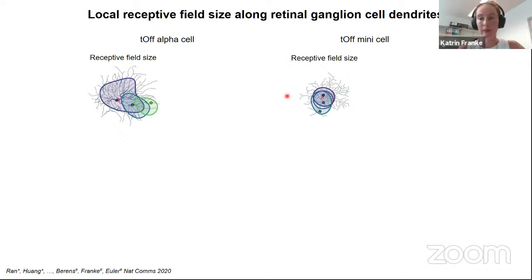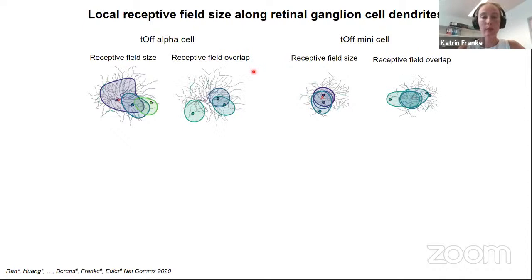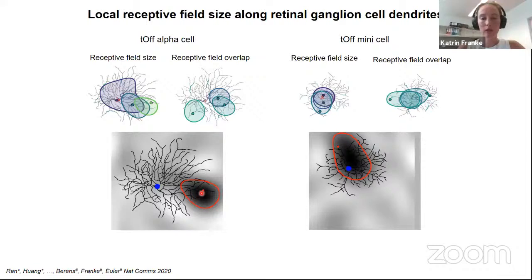Another thing we quantified was receptive field overlap. And we found that if you record from dendritic regions at different branches of these alpha cells, they don't really have any overlap, meaning that they are spatially independent. However, receptive fields always overlapped for the transient OFF mini cell, even if we recorded at opposite sides of the cell's dendritic arbor. And these differences are now highlighted in this movie here, where the red dot indicates the position that was recorded, and the red outline corresponds to the respective receptive field contour.